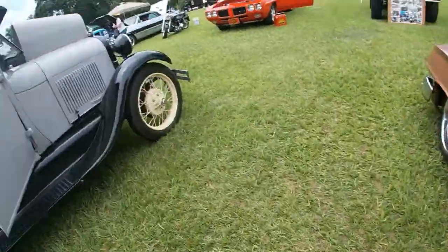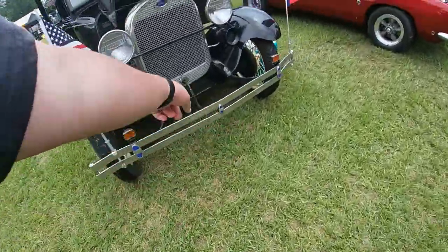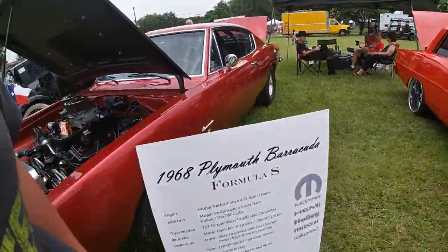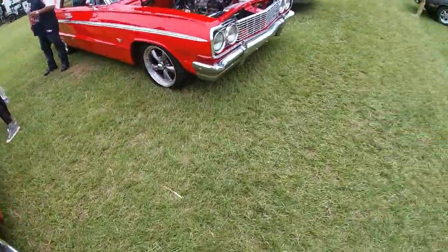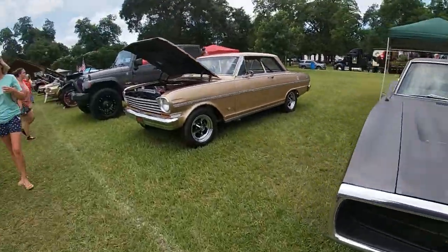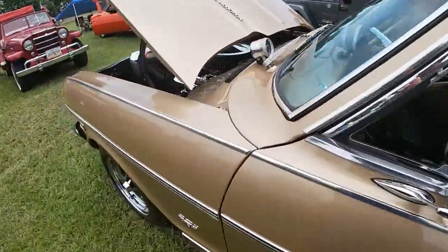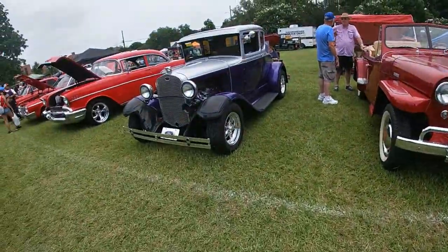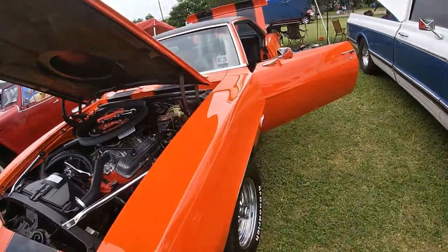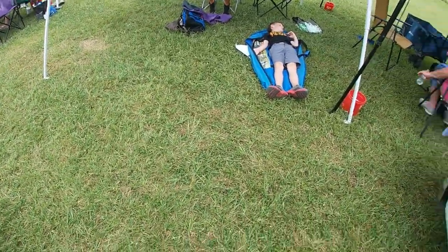Man, this thing on air ride. What we got right here, Model A. Crank start. Ooh, I know that's a bitch. Dual four barrel. LS. LS everything now. Another VW boat on. Nice. There's one here that has a fuel cell. I don't know which one it is. That was down there. I ain't going down there.